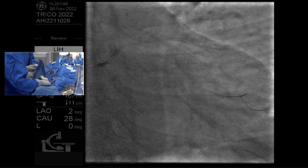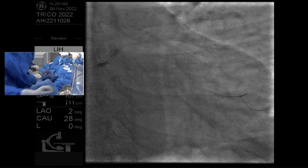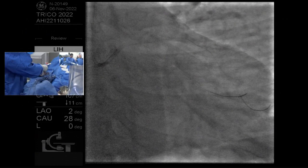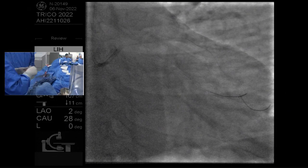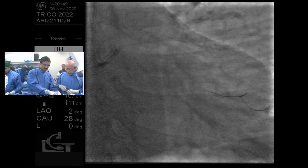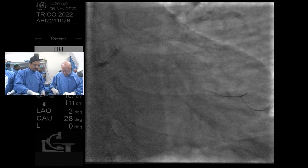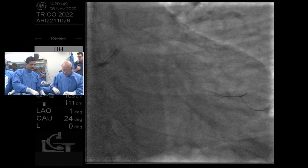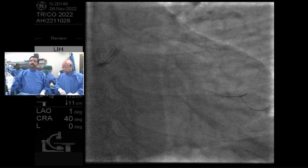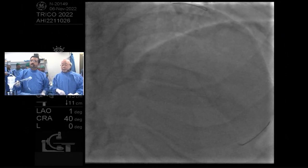Professor Saito, what is your plan for the LAD, so that they don't overlap? Anyway, first I want to dilate using a 2.5 millimeter balloon. Can I go to cranial? Now, I don't recall if there were any big important diagonal branches coming off across the LAD lesion. Any plans to wire any of those? That's what I was going to ask. Maybe we could review the cranial view? Yeah, if we could.